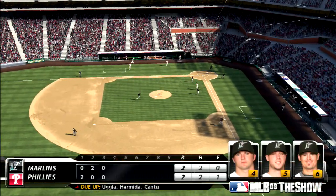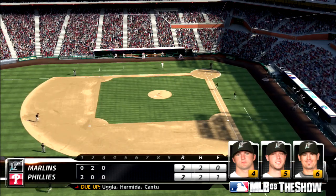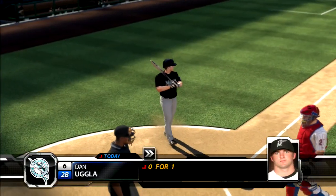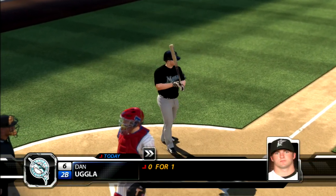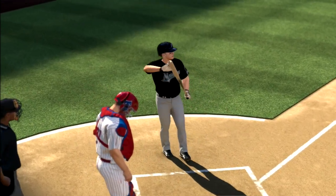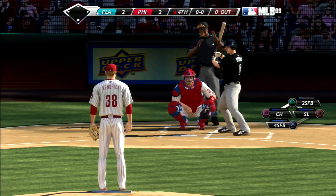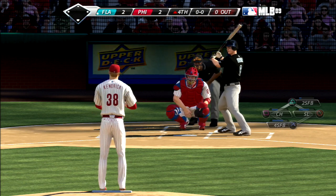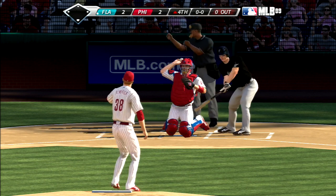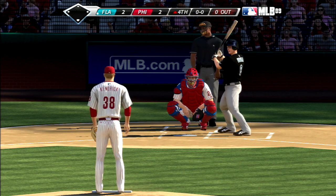So no runs here on no hits, no errors, and a runner left on. 3 innings complete, and we are tied 2-2. Dan Ugla will stand in. He grounded out his first time. Good fastball from Kendrick as he gets ahead. No balls and a strike. Tough guy to face here to start this inning.